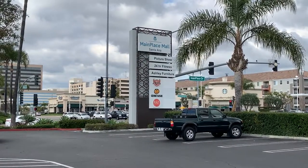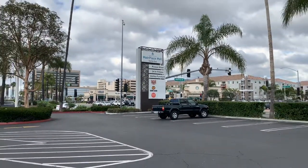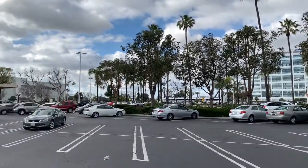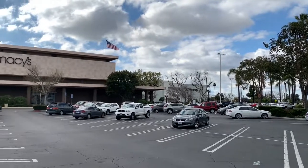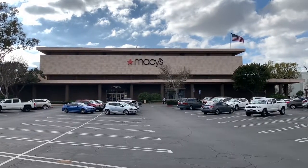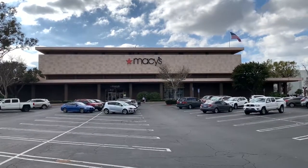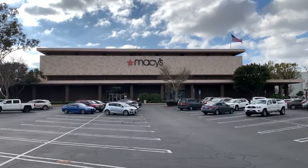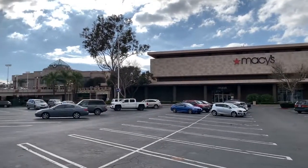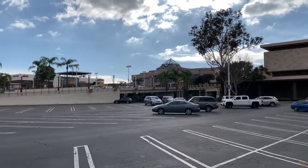And in this episode of Alex's Adventures, we will be taking an adventure inside the MainPlace Mall in Santa Ana, California. So here is the MainPlace Mall. This Macy's building used to be a Bullock's. MainPlace Mall used to be known as Bullock's Fashion Square once the mall opened in 1958. In 1962, the mall changed its name to the Santa Ana Fashion Square. So that Macy's building is one of the historic buildings, the original building, I mean, of this mall.